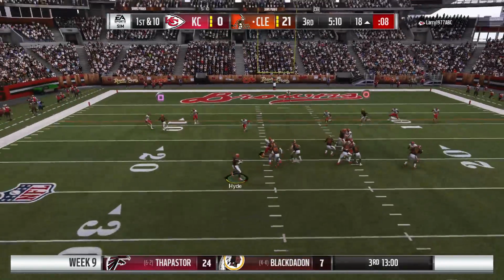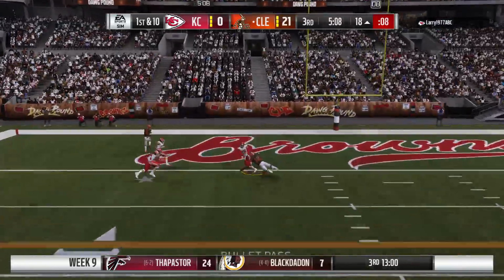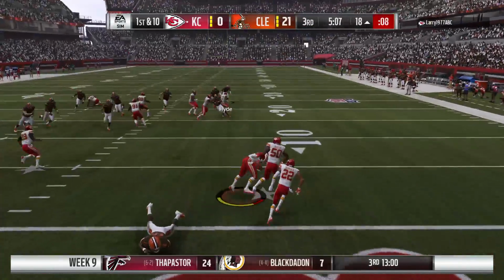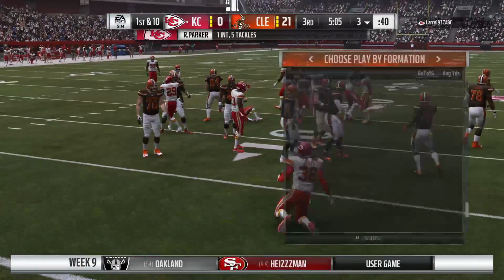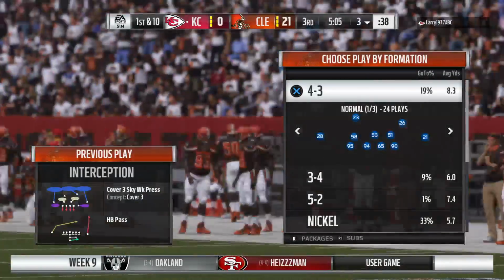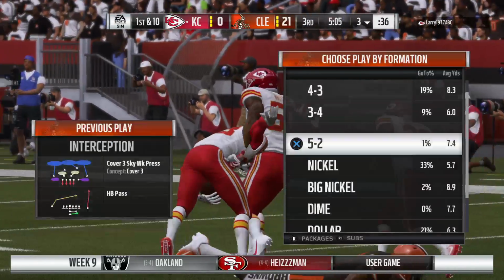From the red zone now, they'll look to throw. Into heavy traffic, and it's intercepted. Picked off by the safety here, Ron Parker. And a big turnover there as his guys will get the football back.